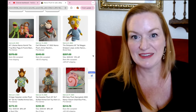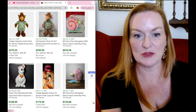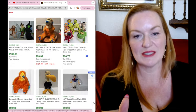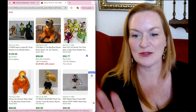Anyway, Alf plush, this one, that's the big one. And I'm also seeing a few of these Gary from SpongeBob. He's the snail that sold. And then the bear from the Big Blue House. I have to throw in some extras other than Alf because I just can't let Alf win. Anyway, I'll sell him, but I just don't even want to look at him.